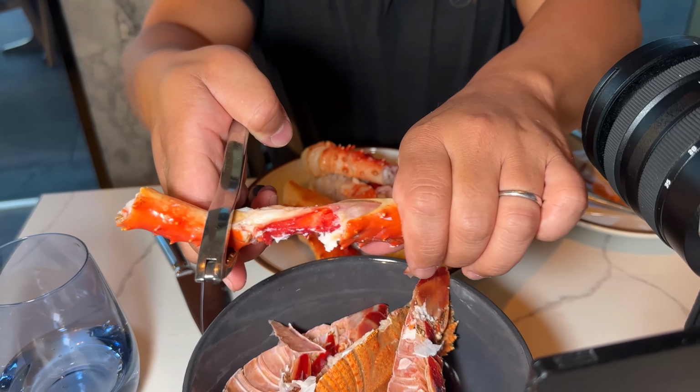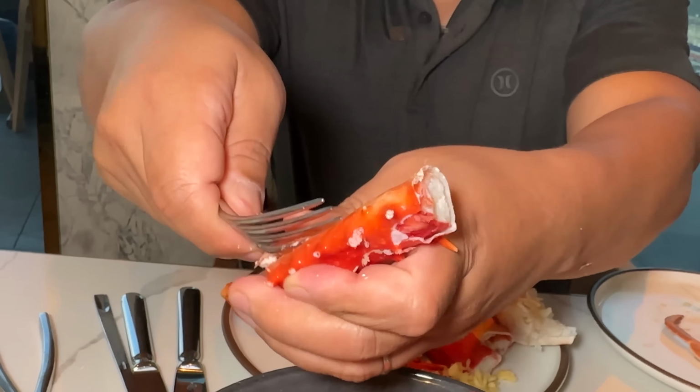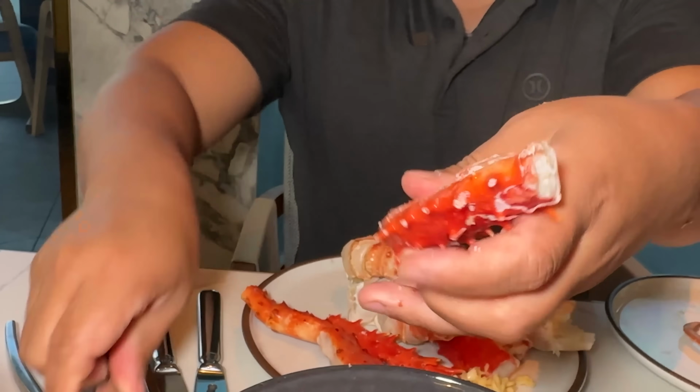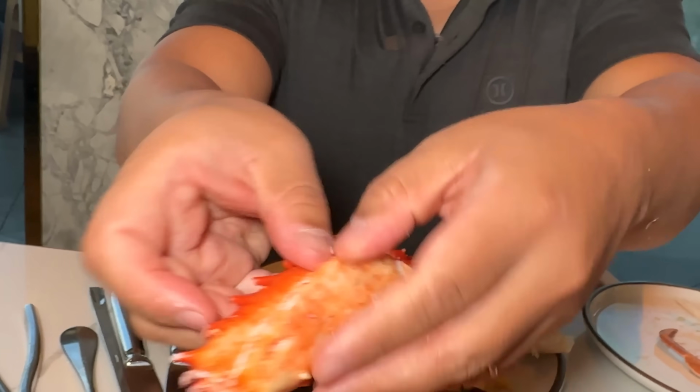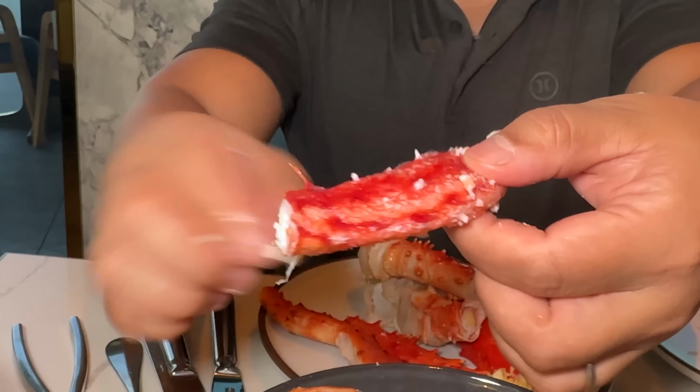This is the king, and it will always be the king. Because when it comes to shellfish, ain't nothing gonna be sweeter than this. It's so rich and sweet. Just the seafood section alone of this buffet is such a luxurious dining experience. Really don't need to dip this in anything.